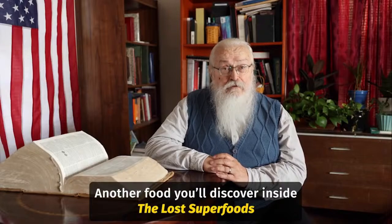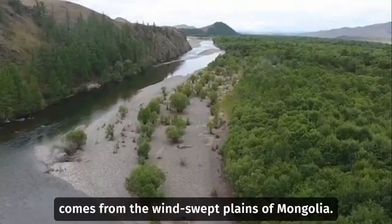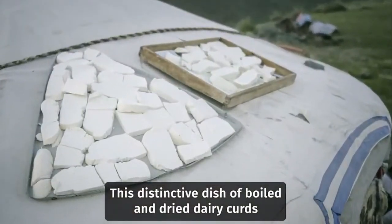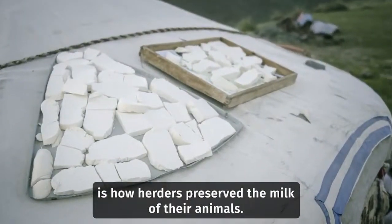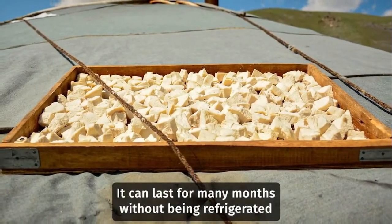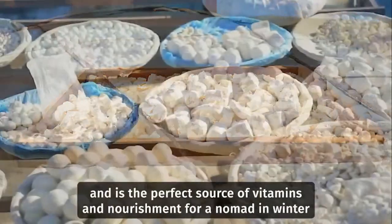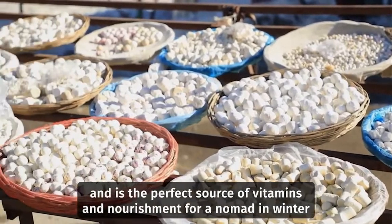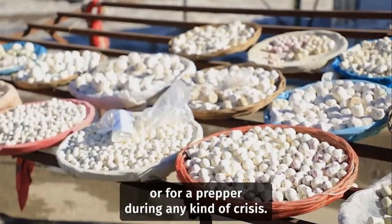Another food you'll discover inside the Lost Superfoods comes from the windswept plains of Mongolia. This distinctive dish of boiled and dried dairy curds is how herders preserve the milk of their animals. It can last for many months without being refrigerated and is the perfect source of vitamins and nourishment for a nomad in winter or for a prepper during any kind of crisis.